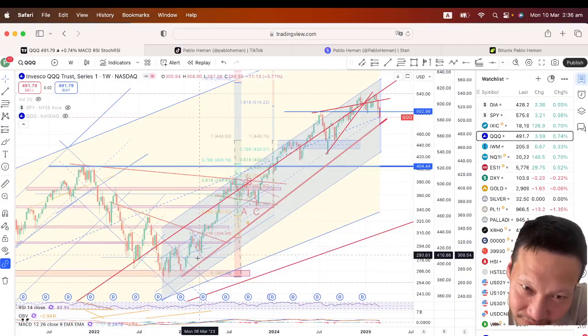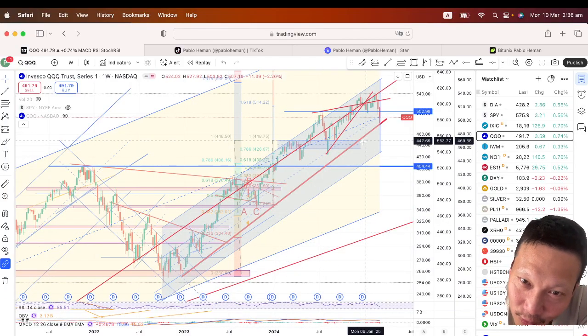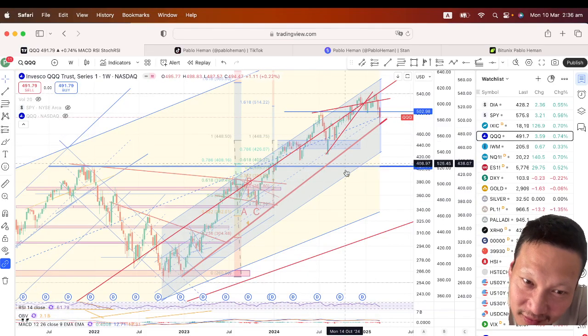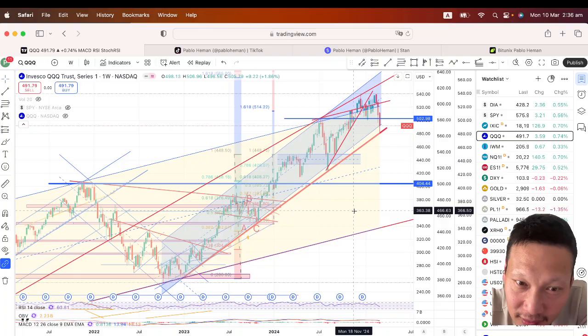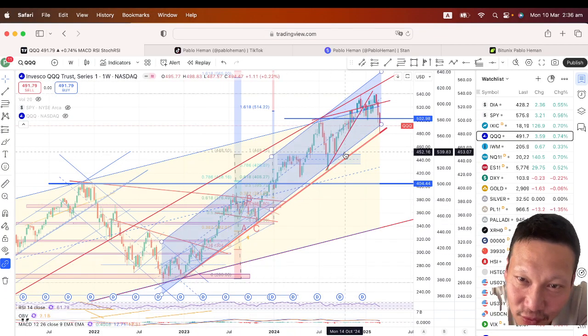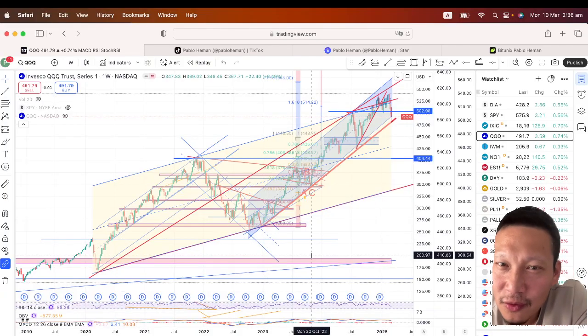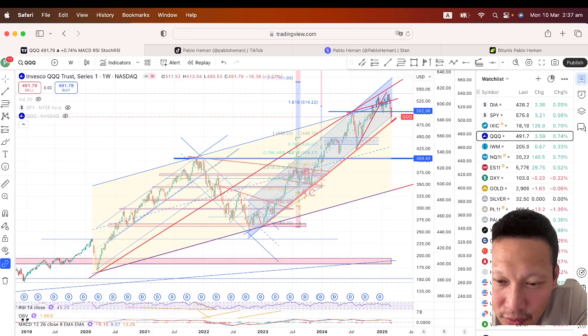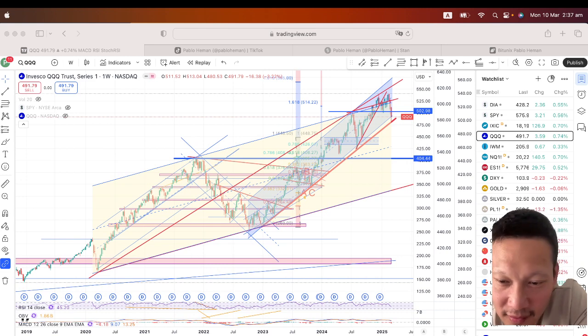This time, we haven't even broken the rising trend line yet. Let me put that on regular. Yeah, we haven't even broken the rising trend line yet, and people are as scared as in a real bear market. So that doesn't add up for me. Let me show you guys another chart.